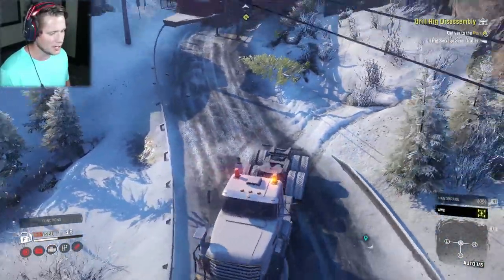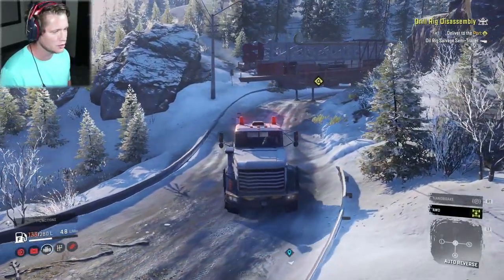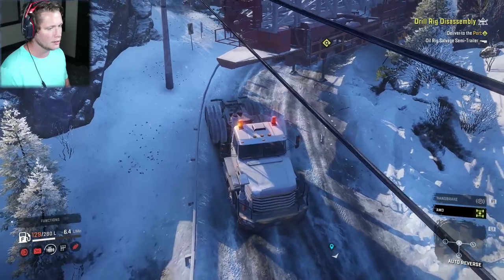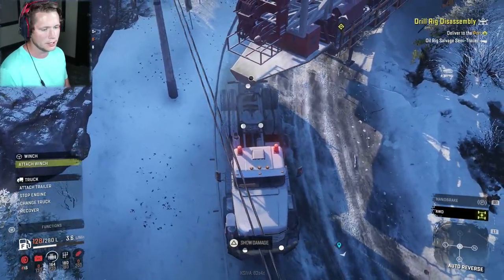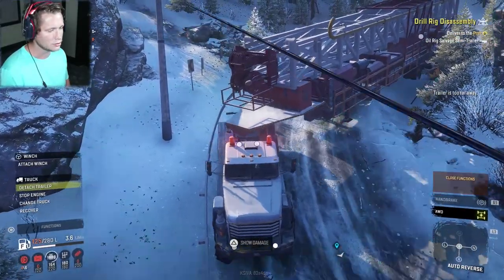She gets the job done, and she's hurting big time right now. We're burning through fuel because we're so injured. But we're definitely getting it done. All right, let me see if I line this up here. Gotta be quicker than that, Trev. Attach the trailer.